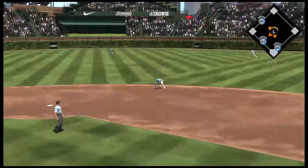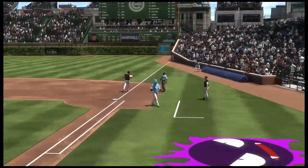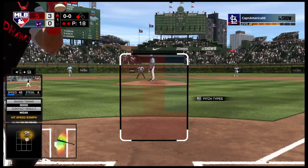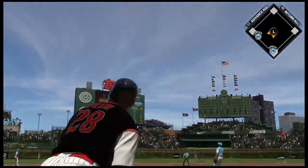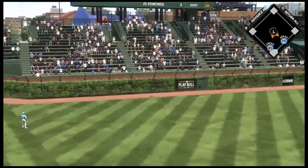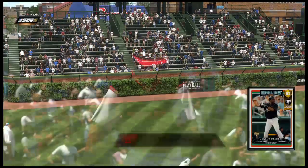Hit out towards second. Gordon is up with it. Throw to first is in time, but meanwhile the runner is in to score. Striding in, Tommy Pham, runner in scoring position with two guys. Here's a shot to left field and deep. Look at this. Into the bleachers and gone.